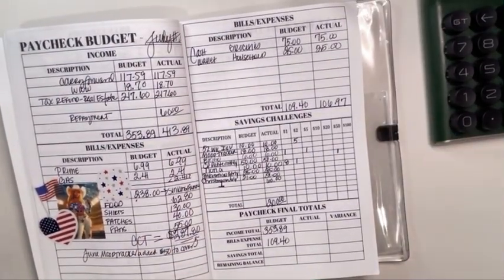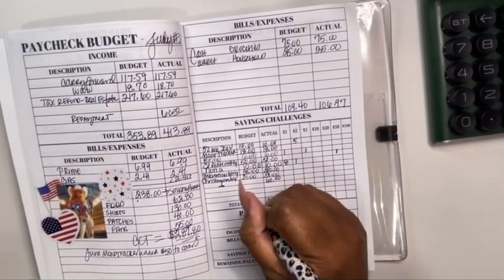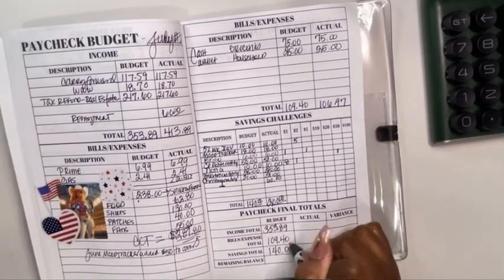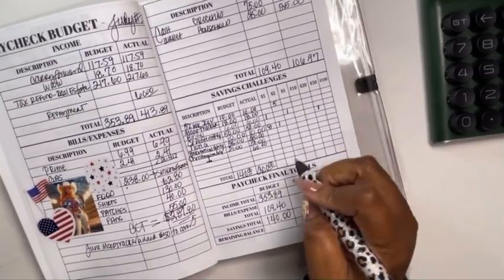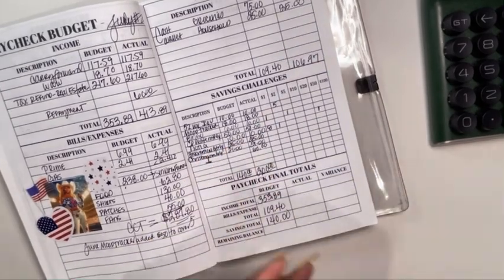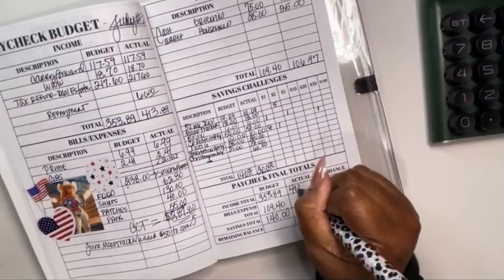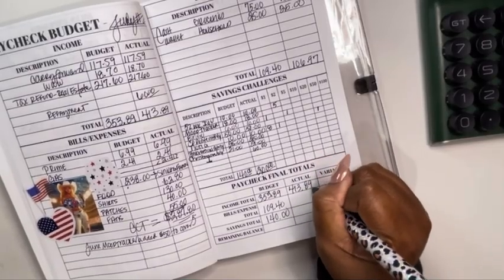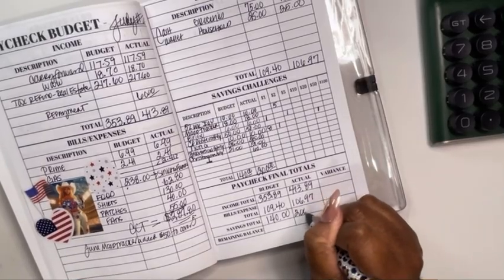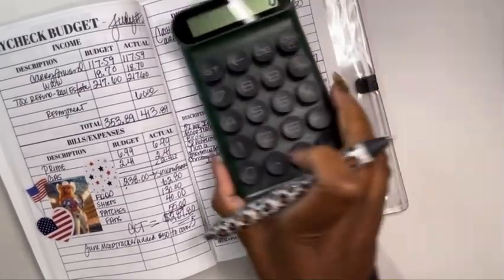Okay, so now that I've updated each section, I need to add my totals at the bottom just to have a summary of how I've done overall in each category versus budget and actual. As I stated earlier, with my budget, because I did receive that extra money, I under budgeted, but that's fine because I didn't overspend. And then, because my bills and expenses are less than what I had budgeted for.